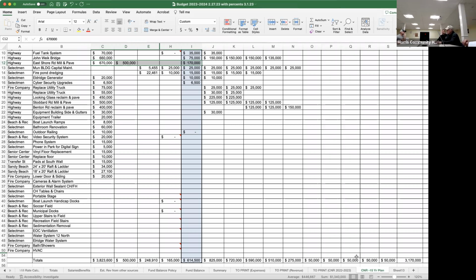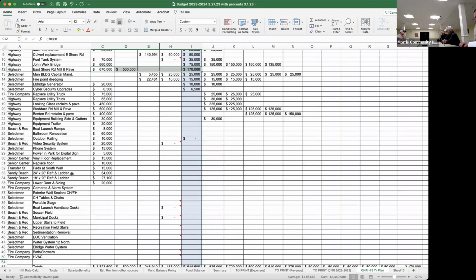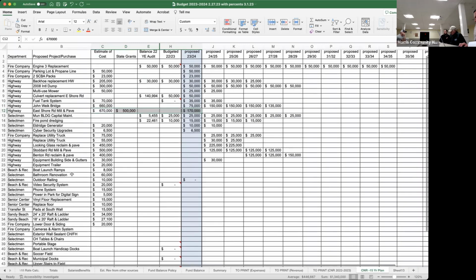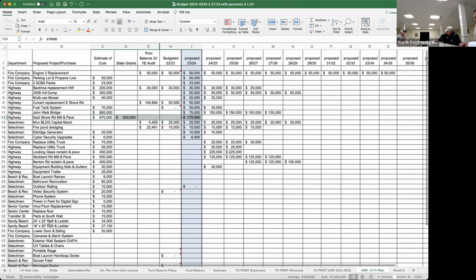There's a few. I had a plan together, like a 10-year plan that I put together. But some of what's on the list, like Looking Glass, Reclaim and Pave, may be part of this grant that we applied for, the TRIP grant. I think we've sort of lost sight of having that list, because at one point in time it was 2-3 million, 4-5 million. We talked about bonding, but if you get grants along the way, I think just having that would help.